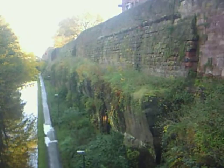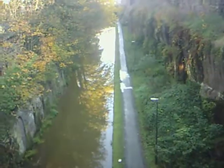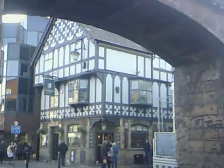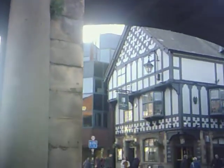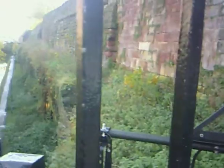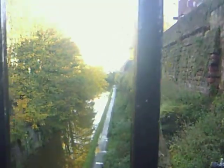We just hit the Northgate. We left off, you can just see the Roman walls, part of the Roman walls, and the cliffs and the canal. This is the Northgate. There's the Liverpool Arms pub. There's disco and live music. There's some shops up on the walls.